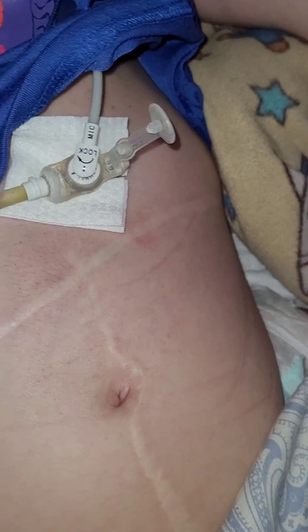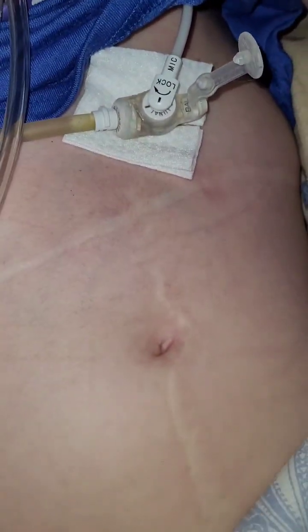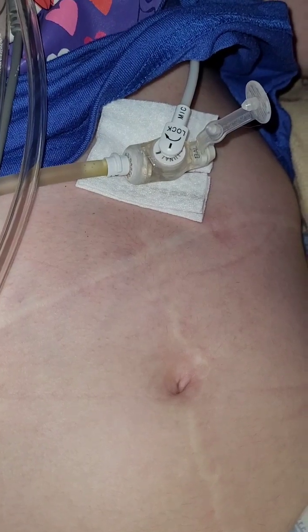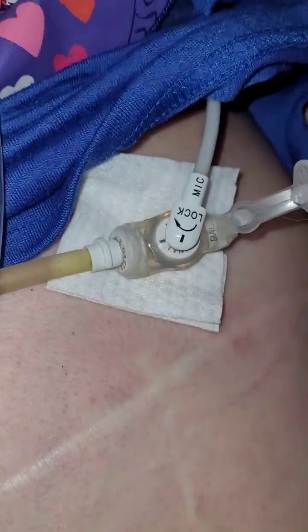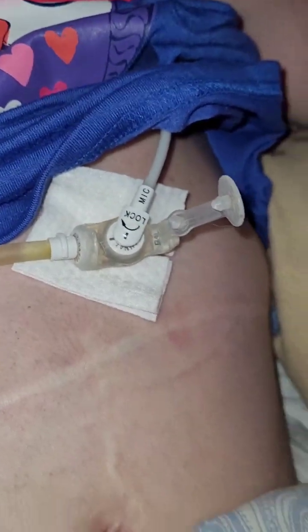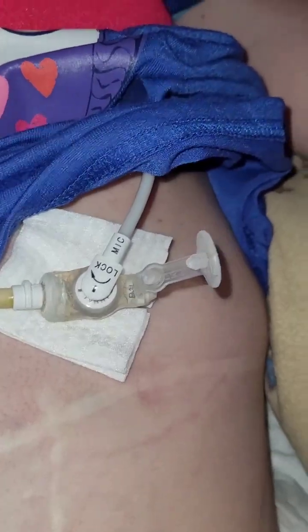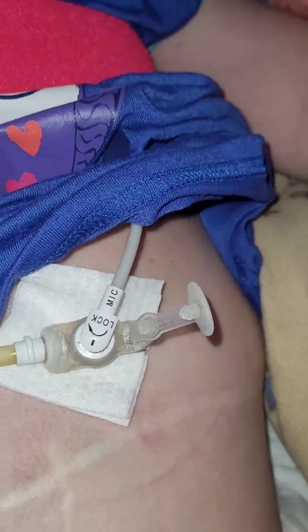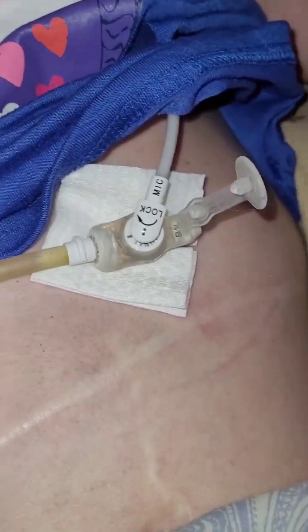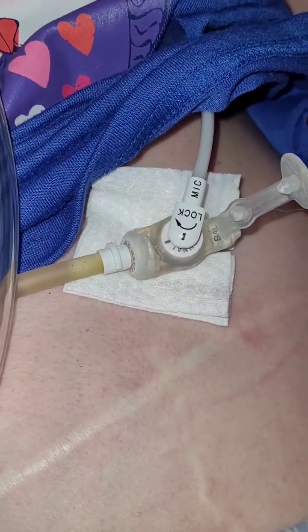And for people who don't know what a fundal application is for, it's to control the ability to throw up. Enna is not able to throw up because of that fundal application. It's meant to help prevent aspiration, in case you burp and you feel something come up. With children with spinal muscular atrophy, you have a risk of aspiration, and that is the reason why.